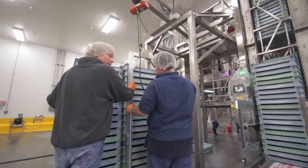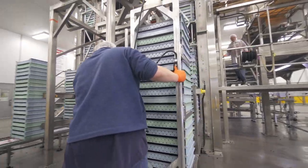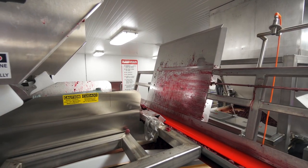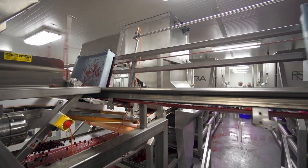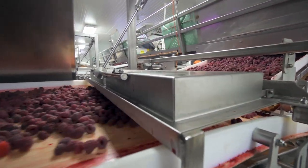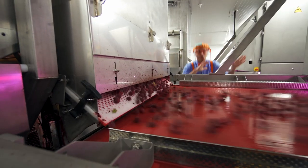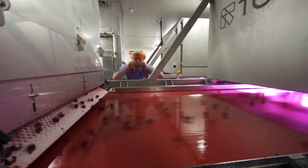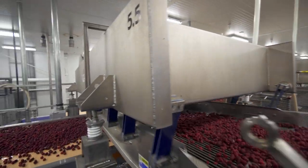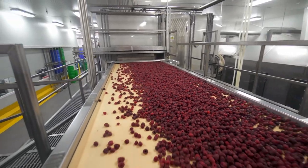Wow! Look at those machines! They're putting the raspberries on another belt. Ooh! Then the raspberries go to the top, and then this machine flips the trays, and the raspberries come out of the trays. Wow! Look at all the raspberries! See the trays go bye-bye? So many conveyor belts. Wow, those look so tasty.